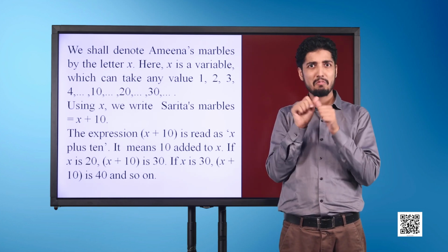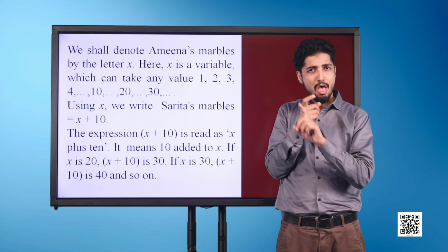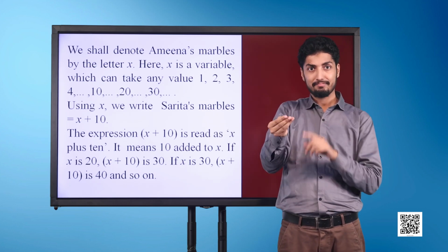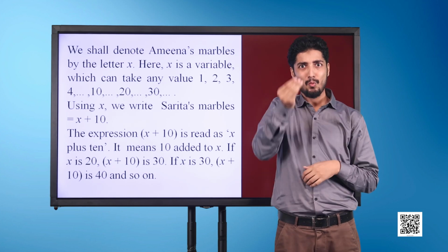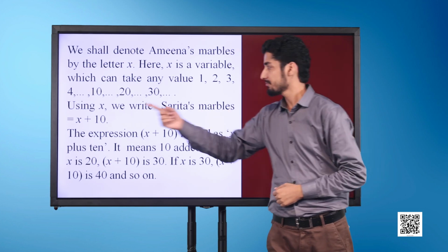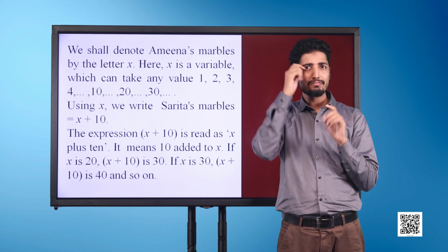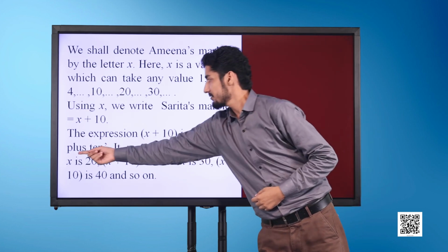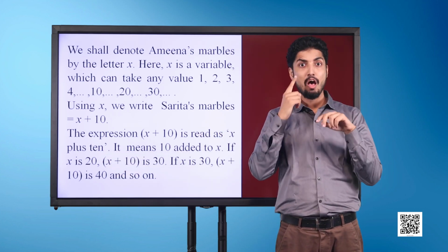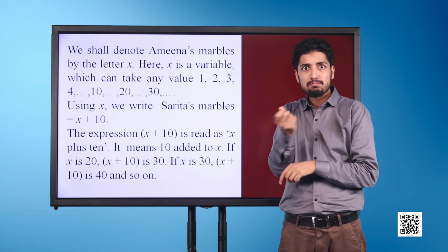We shall denote Amina's marbles by the letter x. Here, x is a variable which can take any value 1, 2, 3, 4, 10, 20, 30, etc. Using x, we write Sarita's marbles is equal to x plus 10. The expression x plus 10 is read as x plus 10. It means 10 added to x. If x is 20, x plus 10 is 30. If x is 30, x plus 10 is 40, and so on.